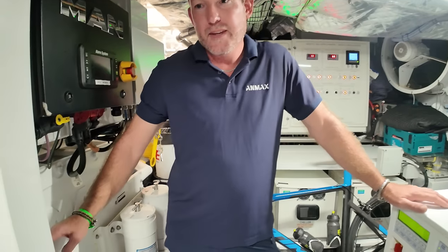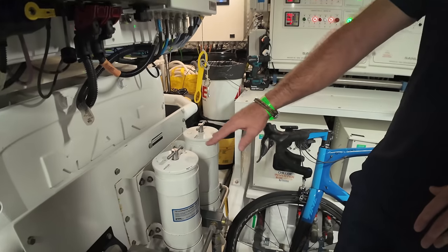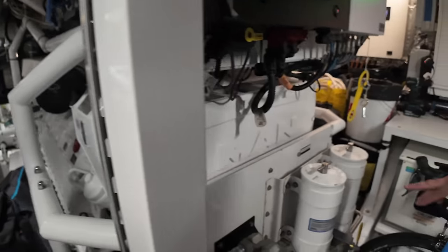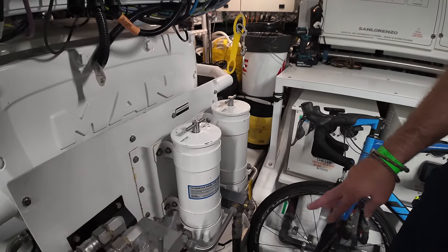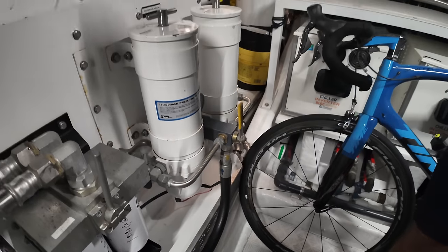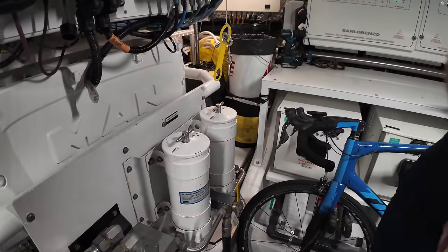And then over here, these are the fuel filters. This is your primary filter, and then you've got your main filters back there. These are your Racor filters. They separate any water inside. Do you get an alarm when they need to be changed? There's an alarm connected to sensors, but on my monthly check there's a little valve at the bottom, and I open it just to see if there's any water in there. It's part of the maintenance schedule.